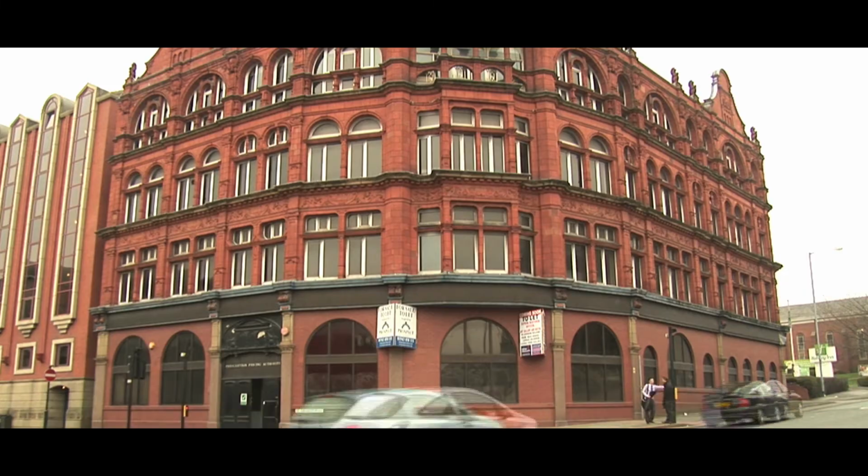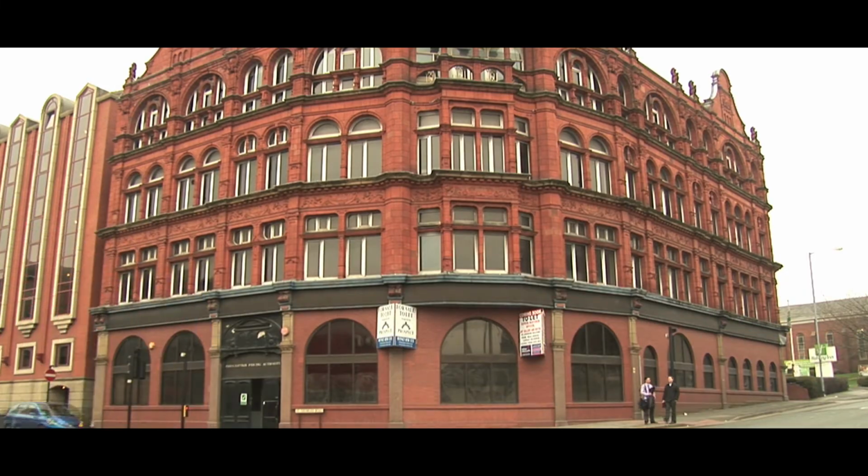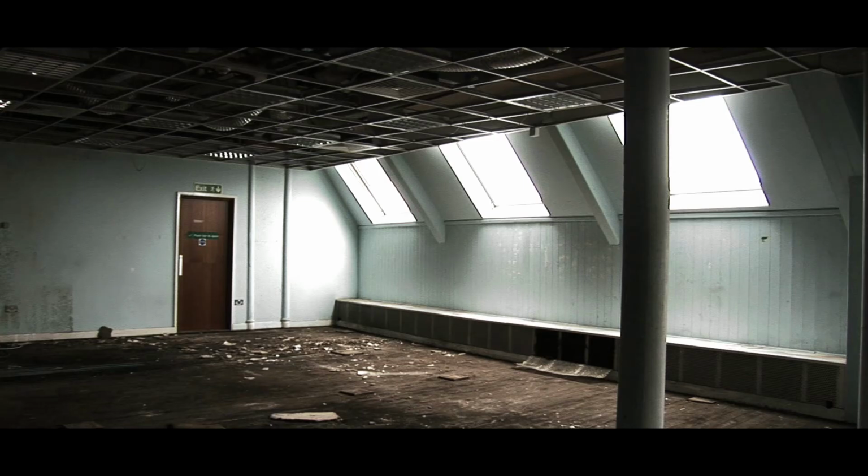This is St George's House, one of the most prominent buildings in Bolton. This is our latest regeneration project. It's a 1908 building that has over the years become somewhat dilapidated. It's been empty for the last two years.